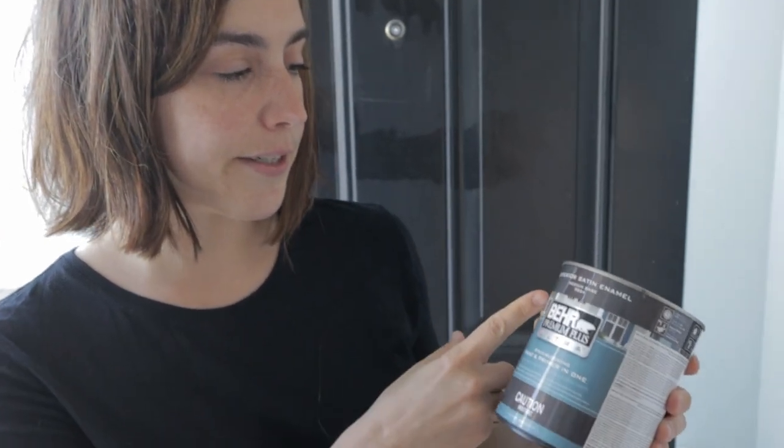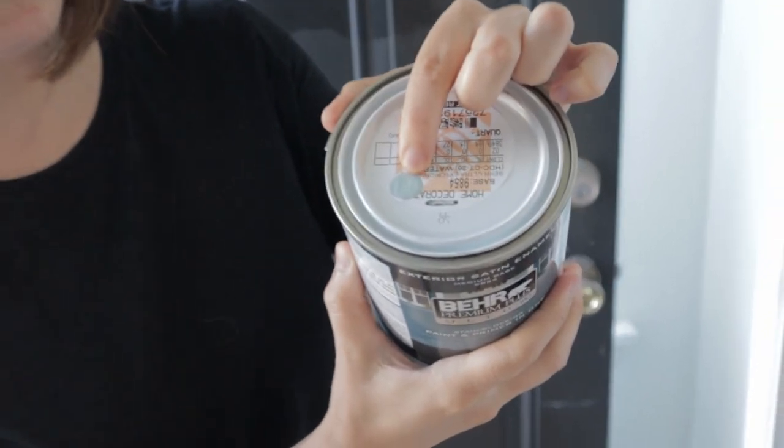For paint, we're going with Behr. It's an exterior paint and the finish is satin enamel. We could have gone for something a little glossier, but the recommendation was that might show up more imperfections. And the color we're using is, I don't know if you can see it there, but it's a light blue.